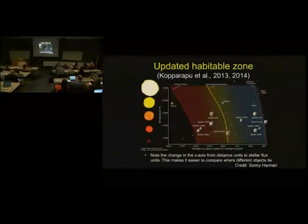Anyway, if you put that back into the model, this is a fairly recent habitable zone diagram. Again, with stellar flux relative to the Earth on the x-axis, and in this case, stellar effective temperature on the vertical axis. Here's Venus, Earth, and Mars. This yellow curve here is the runaway greenhouse limit. The blue curve is the maximum greenhouse limit.